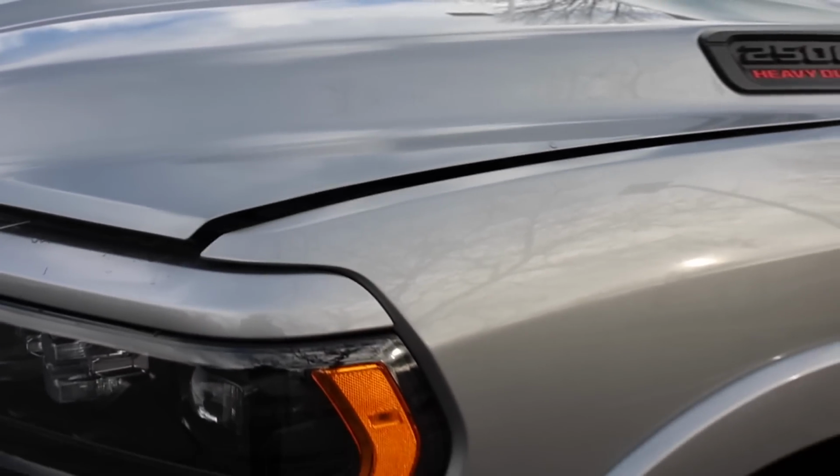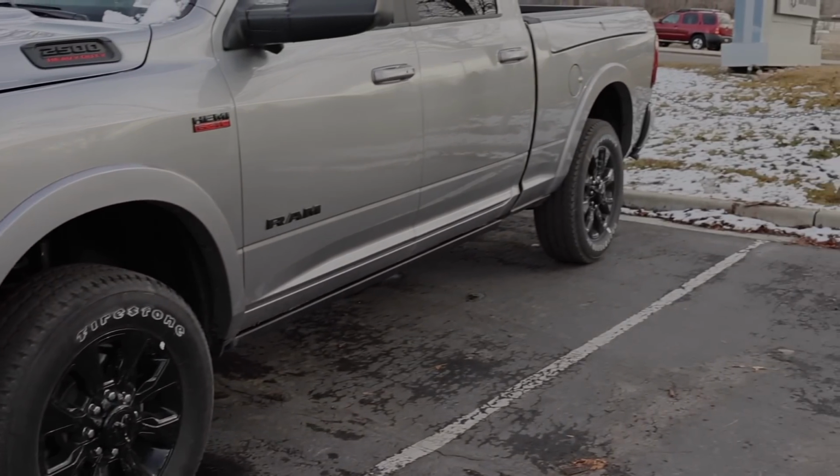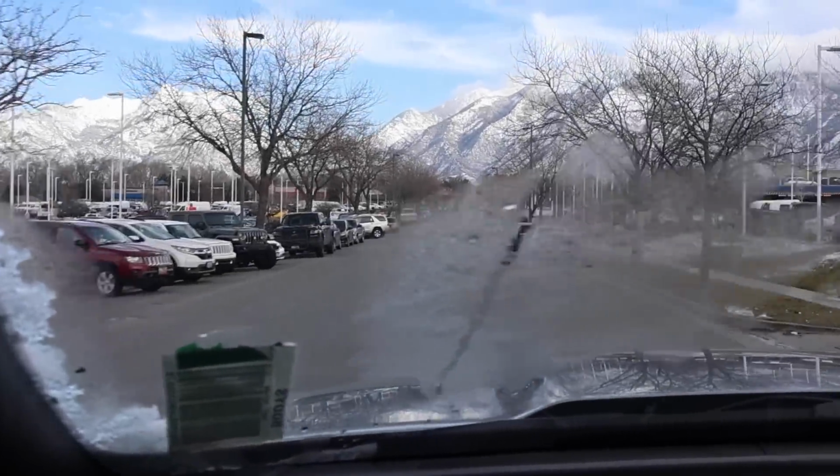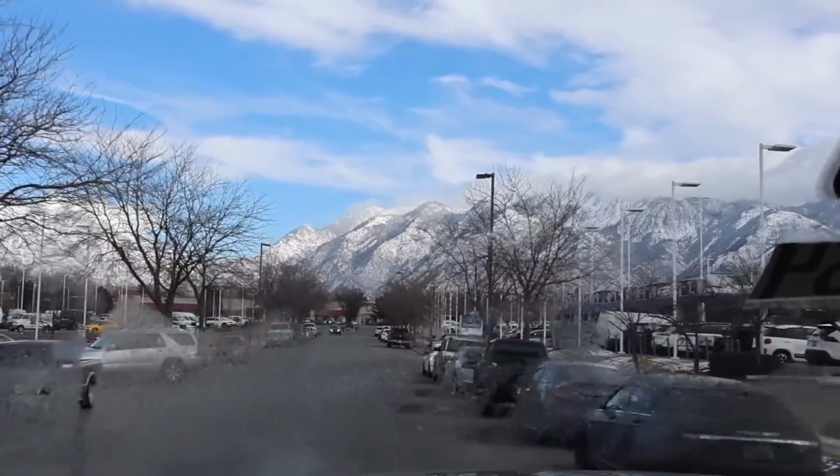I do want to drive this truck, guys. I think we're going to drive this truck today. I really want to. Let me go see if I can. Alrighty, sorry for the mist on the windshield. Unfortunately, there was snow on the windshield, and now it's like kind of blocking my view.